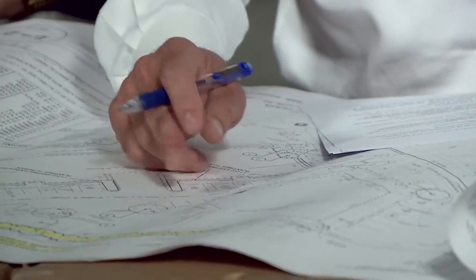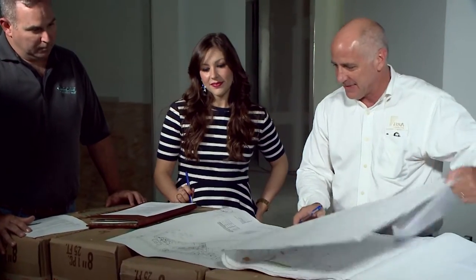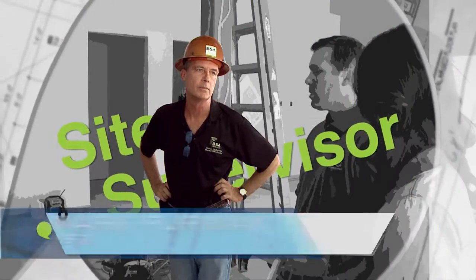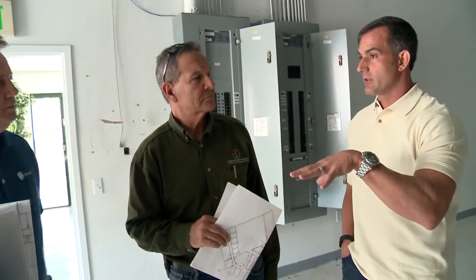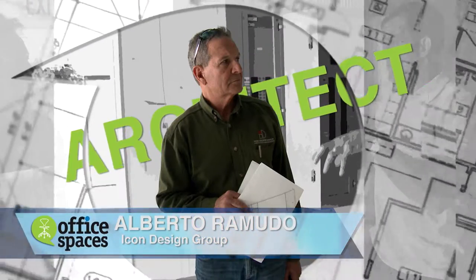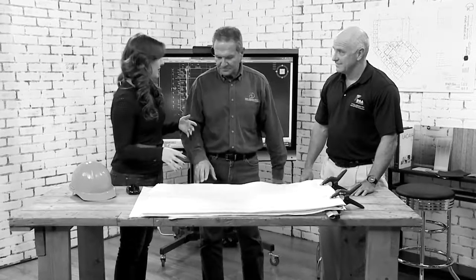At this point, Mark's approved my design for the new building. He's appointed me as the interior designer and project manager. I'm working with Bill Branning from BSA, our general contractor, along with Mark Furman, our site supervisor, and Alberto Ramuto from Icon Design Group, Inc. Alberto's our architect, and he's taken my schematic design and created the working drawings to submit for permit. Today, I'm meeting with both Bill and Alberto to talk about the design and timeline for the project.